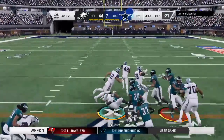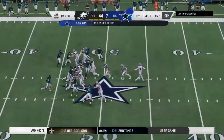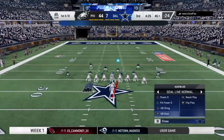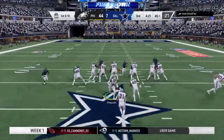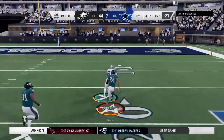Another carry tonight for the workhorse Elliott. And he'll be brought down at the 45-yard line. 4 yards the pickup, first down. On first down, it's Elliott. He's got a first down and more inside the 30.